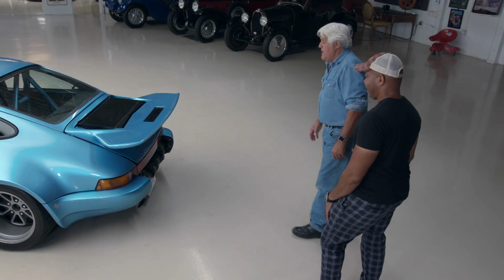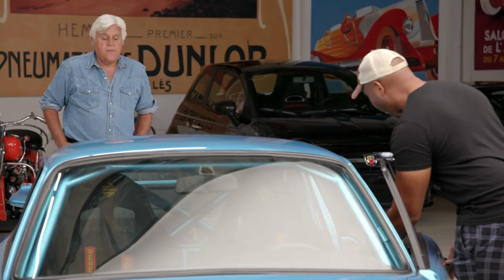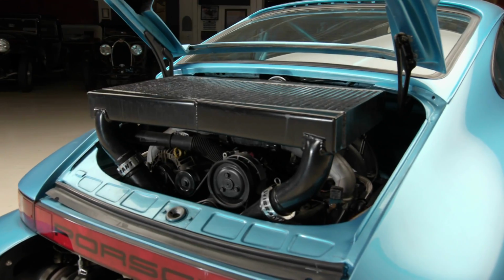All right, let's see. Let's open the engine, open the rear compartment deck lid. Okay, let's lift it up and see what we got here. Ah, there you go.